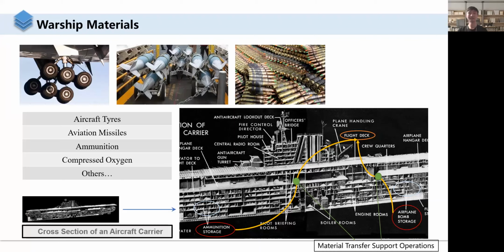In this study, we focus on the transfer of huge warship materials. The warship materials are a collection of consumables on a carrier, such as aircraft tires, aviation missiles, ammunition, and compressed oxygen. As vital military supplies, they need to be transferred fleetly when needed. Inefficient material transfer or risky material support operations can prolong the support cycle of carrier-borne aircraft, affect the sortie rate of aircraft, and harm the combat capability of warships.